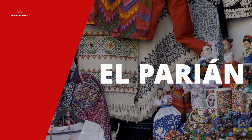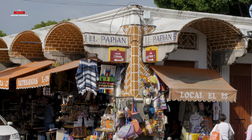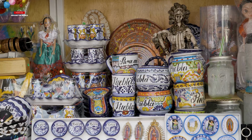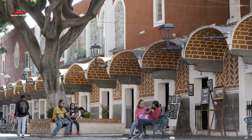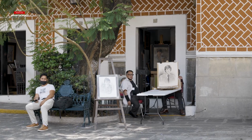When you are abroad, you always want to buy some souvenirs for your friends and families. Over here is a big market, Mercado de Parian, where you can buy all your souvenirs. Next to this market you find Barrio del Artista. It's the artist area in town, with a lot of small art workplaces, and it's really nice to see what local artists over here make.